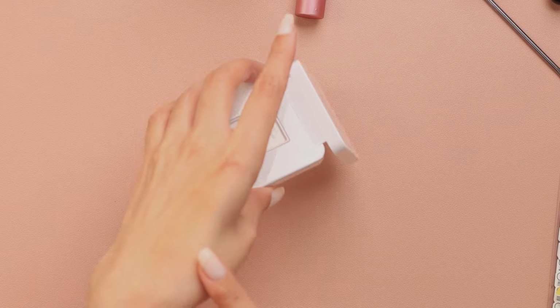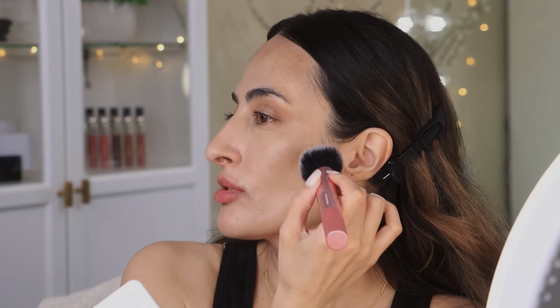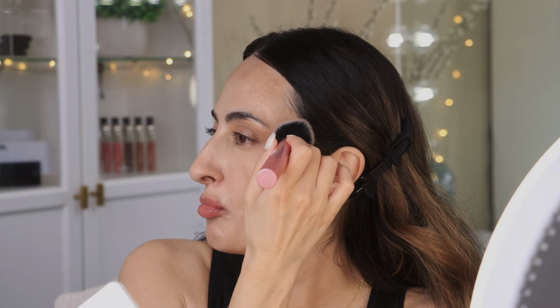Oh, look at that luminosity. You see how my hair is sticking to my forehead? Look at that. I feel like I'm getting my makeup stuck to my brush. Should I abort this mission and start over? I'm not gonna do it. We're gonna see this through.